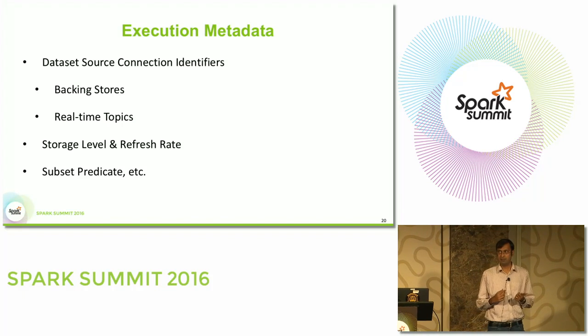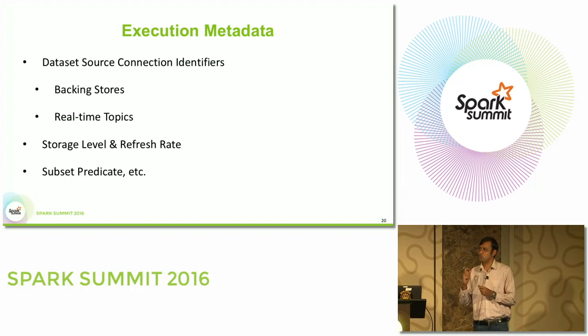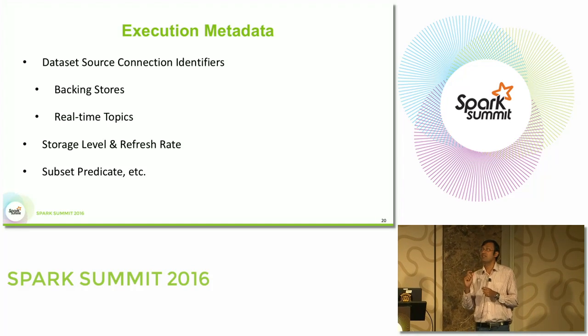In addition to the schema, generation of managed data frames also requires execution metadata that Partha briefly alluded to before. Execution metadata also includes dataset source provenance information, such as what HBase cluster this data is stored on, what Kafka topic updates are being published to, and so on. Execution metadata also includes various knobs that dataset owners can tune to control the performance characteristics of their data frames. For example, what is the frequency of data refresh from backing store into Spark for a given dataset? What is the persistence level of the data frames that are created, and so on.